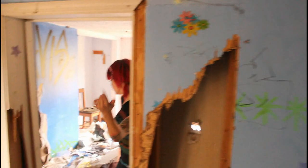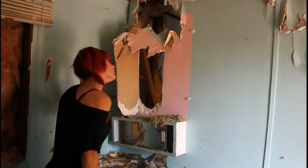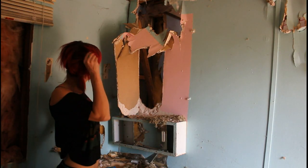Come this way. It's kind of dark in here. Let's see if I can use this flashlight. Oh wait, it's broken. Little fishes on the wall. Mirror, mirror on the wall. Who's the fairest of them all?